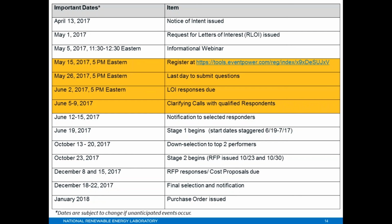So in the actual response, I do ask for country of citizenship for people who will be coming on site at ESIF, and that is because we wouldn't want to run into somebody not being allowed to come onto federal property if you were selected. So please register as quickly as you can, especially if you are owned by a foreign company. The last day to submit questions is May 26th. You can email those questions either to myself or Brittany Decker. We're listed as contacts in the solicitation.